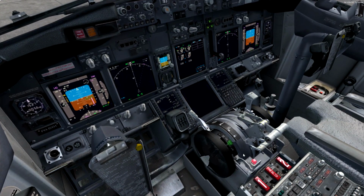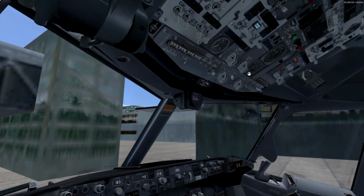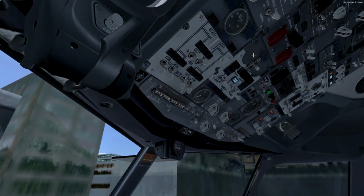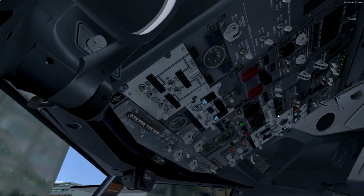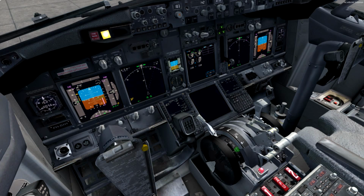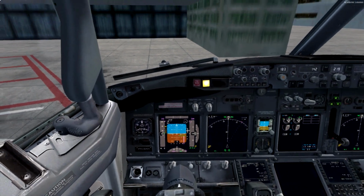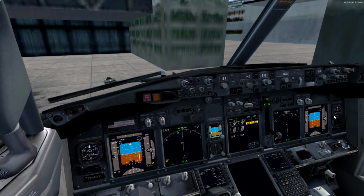Set parking brake. Transponder comes off. Lights come off. Can switch to the EP generator. Pressurize the hydraulics. Turn off the pilot window heaters. And now we can kill both engines. There we go. And now we can stop the clock.